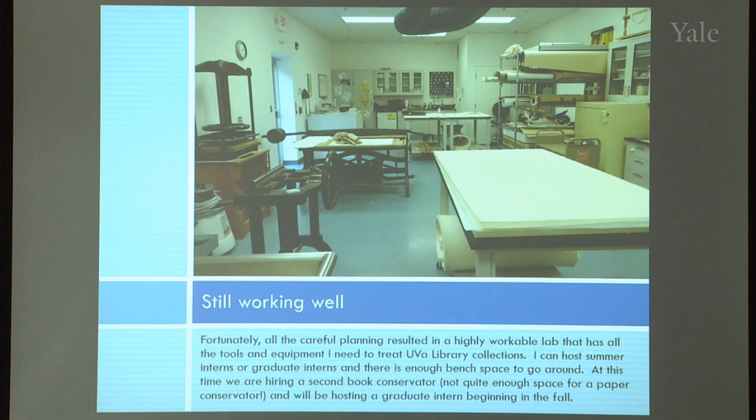That lab is all we have in that building. And so when the air handler system died, the facilities guys were like, well, we've got to take out the old one and put in a new one. And I'm like, well, this is the only working space I have. I'm in the middle of treatment. What do I do? You just sort of keep going.